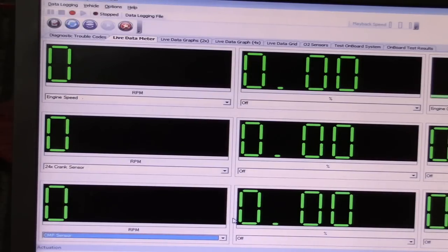Either a bad crankshaft position sensor, bad wiring, which we've seen twice, by the way, mind you, on the other channel, and the third possibility could, of course, be a PCM problem. So let's get a strategy together here.